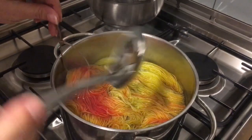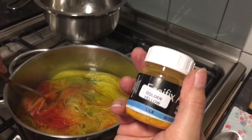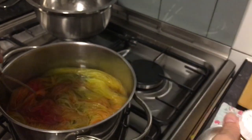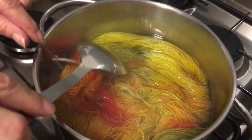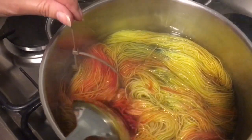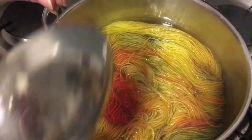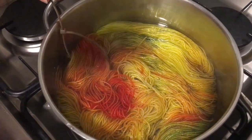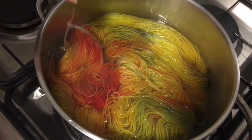Okay, so I've used now, let me show you what I've used. I have used my golden yellow and I've over dyed it. And so you can see that there's colours of green and brown and this beautiful bright orange. It's just lovely and autumnal, isn't it? It just reminds me of an autumn day. And it's very hard to tell when it's in the pan.